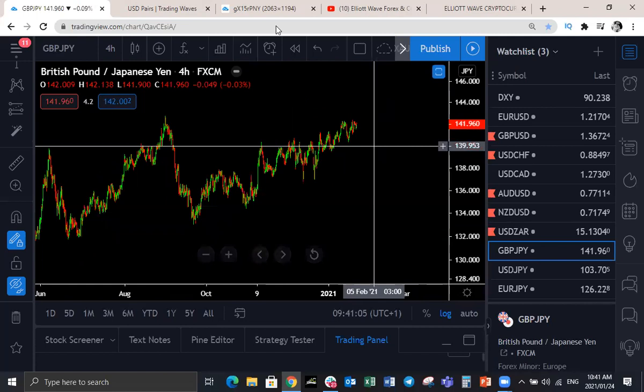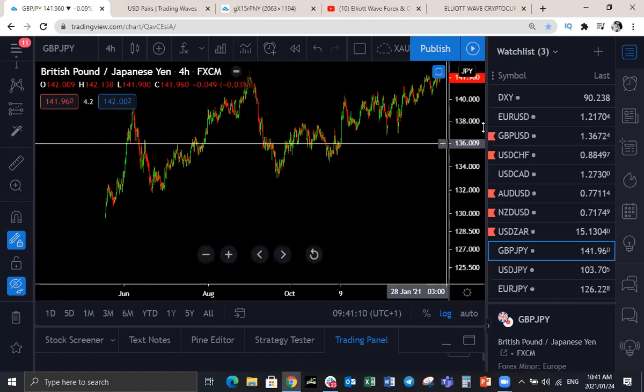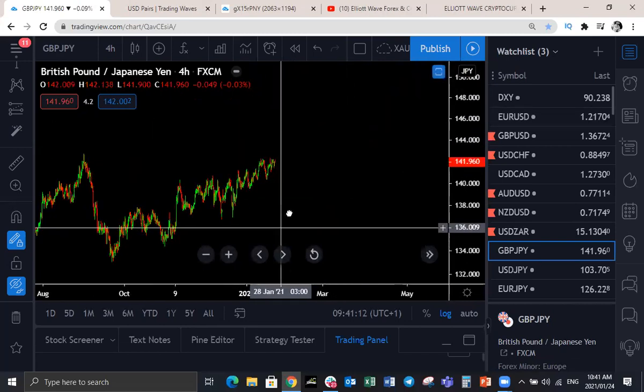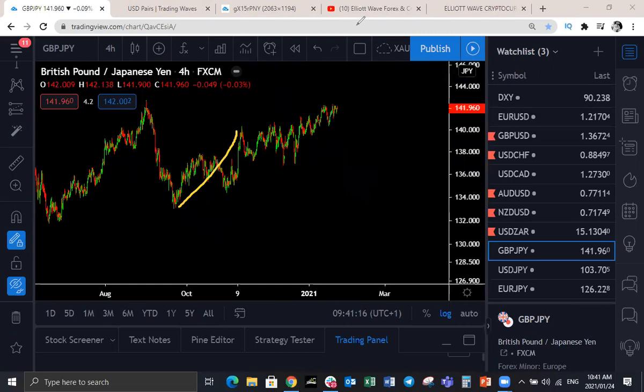Now, I'm just going to look at the last string here, but obviously the structure comes not only just from this, it is a bigger structure. I'm just looking at the current structure here. So we've got 3 waves here. We've got a correction in 3 waves here. And we're looking for this one to make a move to the upside.